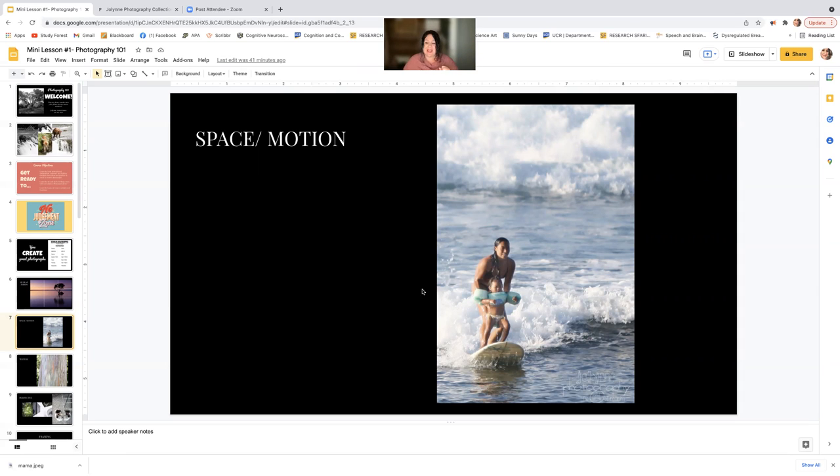I just loved it. So here's this mama, and you notice that she's going this way. You know, she's going forward. So you want to give some space on this side of the photo to give that feeling of motion. She's headed that way. It would have been one thing if we would have just cropped her out real close, still a cute picture. You still get the idea. You still get the story. But if you give some space over here, it gives that feeling of motion.